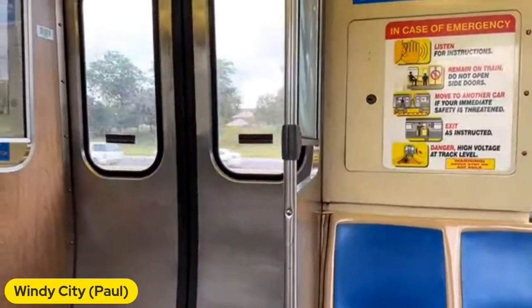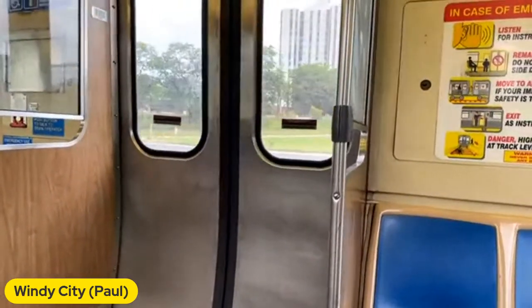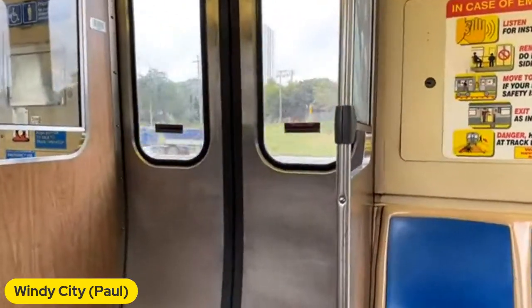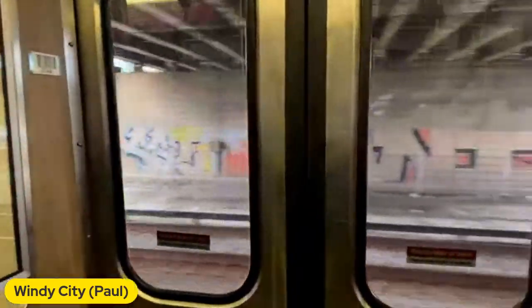Now, the medical district gets its name mostly because of both the hospitals as well as the medical schools that are here. The University of Illinois' medical district is in this area.